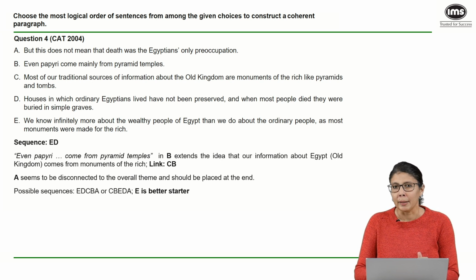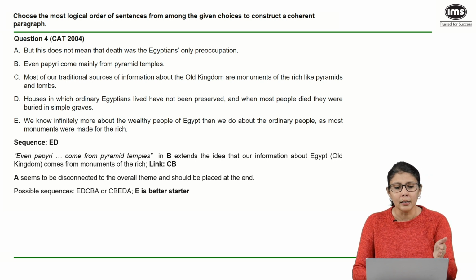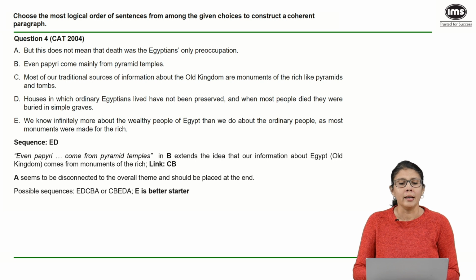I would say E is a better starter simply because it's a more generic sentence. Why am I saying that? C talks about specific sources of information, whereas E simply talks about how we know more about the wealthy people. So the way that I see it, E introduces the topic that we have more of one kind of information as against another, and the rest of the statements explain why. And so our answer should be EDCBA.